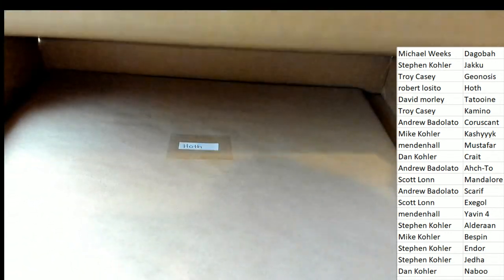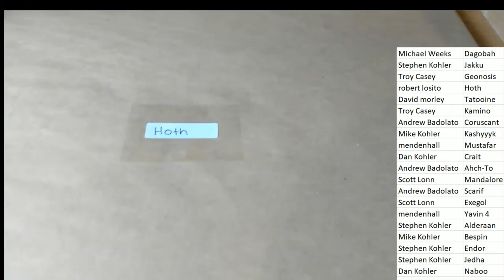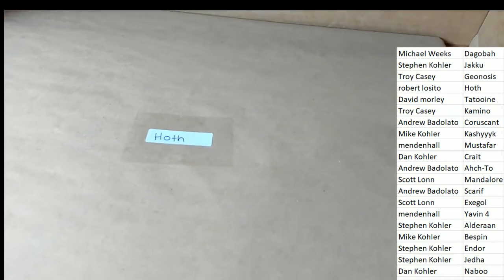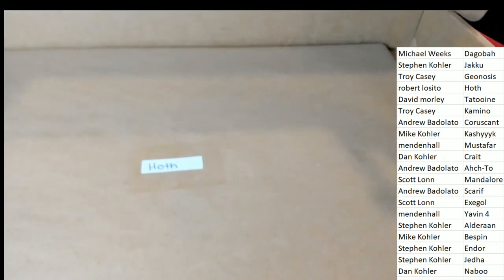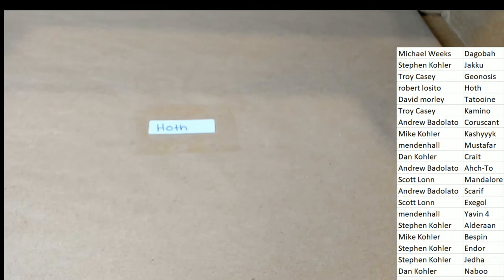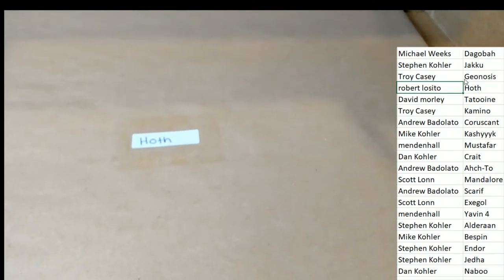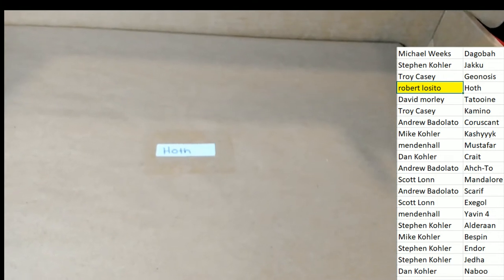There's the sticker right there. It's Hoth. Oh, my. Robert L. is going to hit. Congratulations. Robert, this one is for you, my friend. And let's see exactly what you've got here. Oh, my.